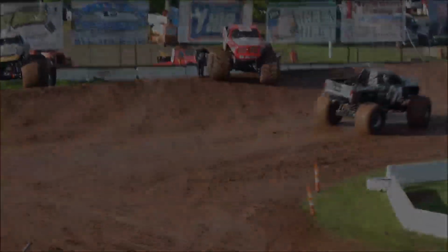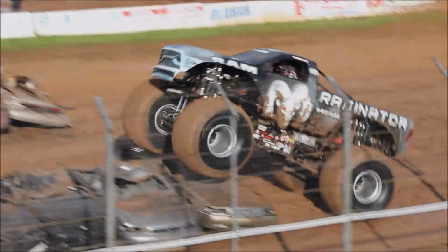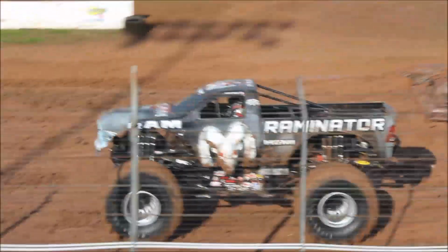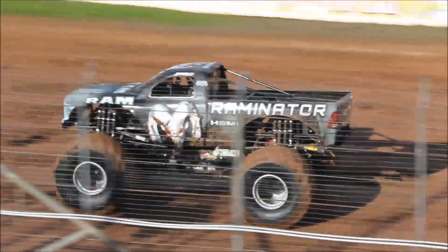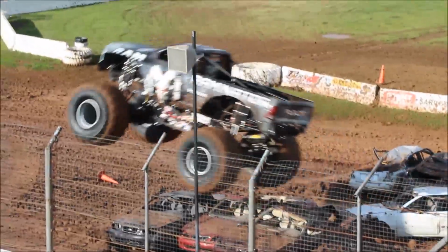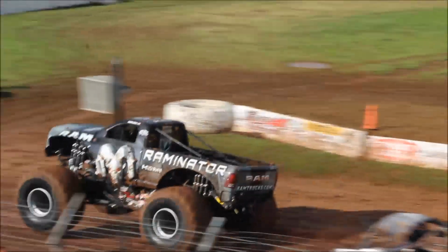Going all the way around. Take a look at it again. You see, had the front end up, just not a lot of traction with all this mud. Here's the second hit. Decent air right there. Had the front end up, but right there was his final hit. And right now we are being told Mike Hawkins, an Equalizer, is your wheelie winner.